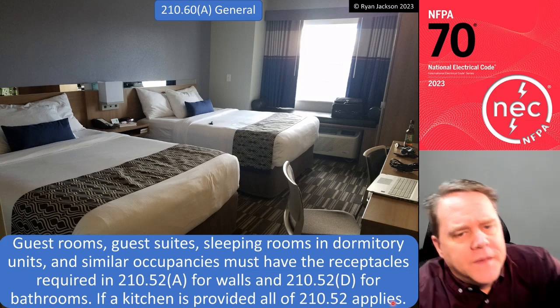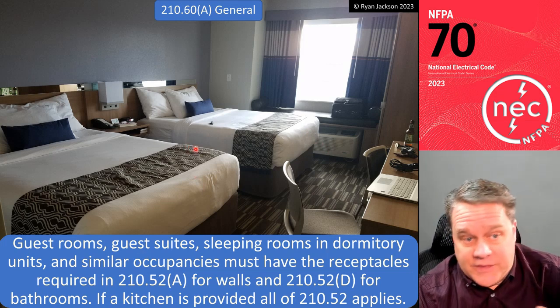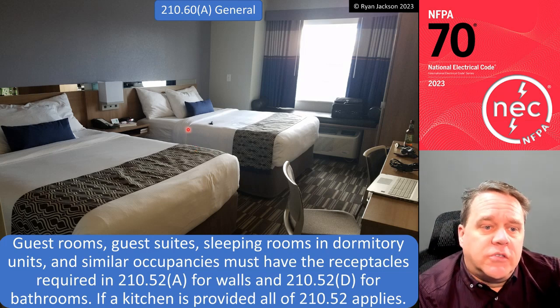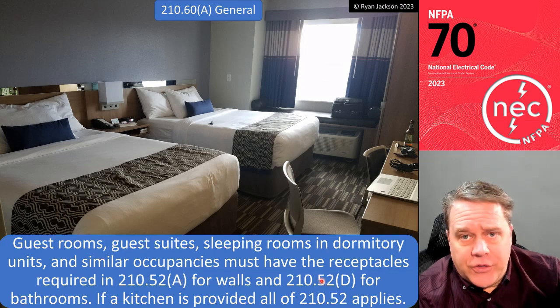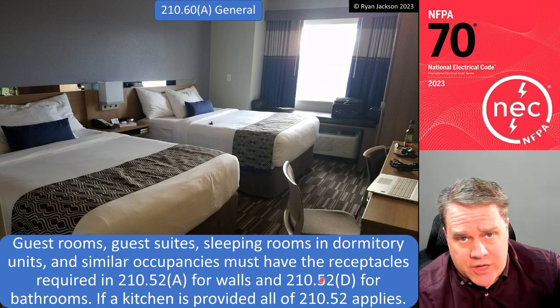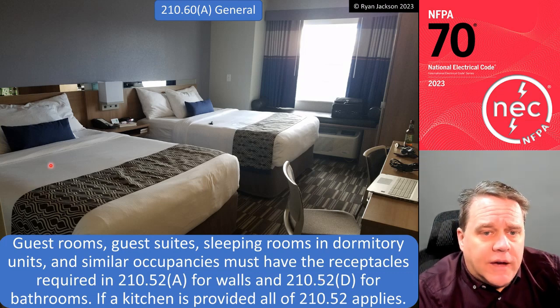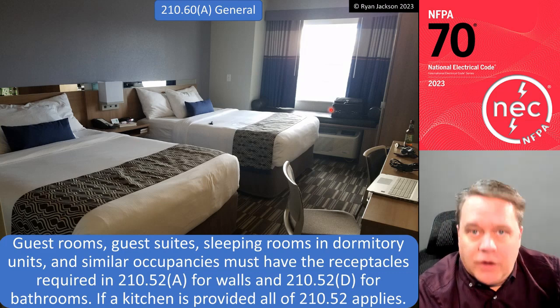Okay, so looking at this hotel room. I took this picture, but that was many hotel rooms ago. I don't remember if there was a kitchen or not, but let's look at the wall space. So 210.52(A) for walls, (D) for bathrooms. It's certainly going to have a bathroom, so you've got to have a receptacle within 3 feet of the sink, and you need to have a receptacle following your regular old 6-foot, 12-foot rule, right?